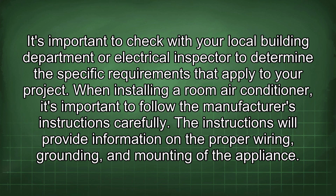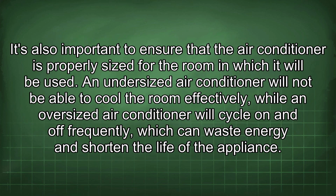When installing a room air conditioner, it's important to follow the manufacturer's instructions carefully. The instructions will provide information on the proper wiring, grounding, and mounting of the appliance. It's also important to ensure that the air conditioner is properly sized for the room in which it will be used. An undersized air conditioner will not be able to cool the room effectively, while an oversized air conditioner will cycle on and off frequently, which can waste energy and shorten the life of the appliance.